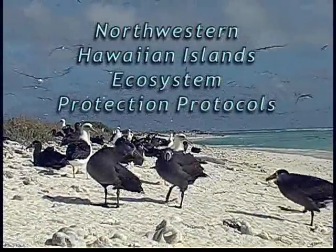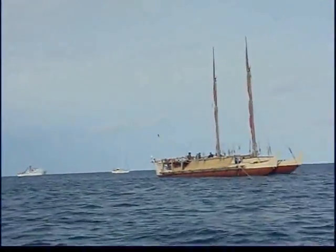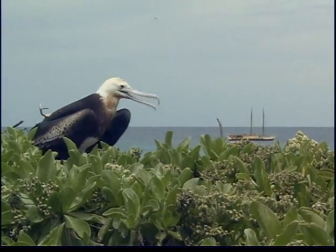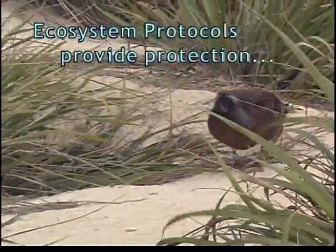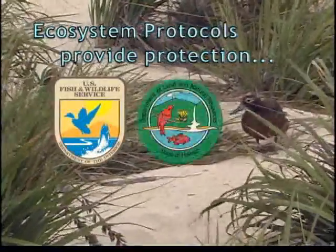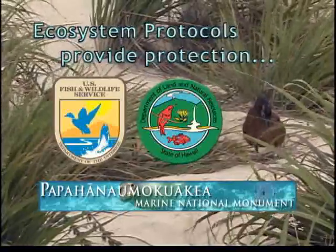Northwestern Hawaiian Islands Ecosystem Protection Protocols. The following training session will prepare you for travel into the Northwestern Hawaiian Islands, where you come in contact with one of the most isolated and ecologically sensitive regions in the world. The ecosystem protection protocols you will learn in this presentation were established by the U.S. Fish and Wildlife Service and the Hawaii Department of Land and Natural Resources, and are endorsed by the Northwestern Hawaiian Islands Marine National Monument.